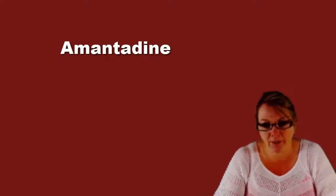Amantadine is the next one, Symmetrel, and it actually is an antiviral, usually seen with use in treating the flu. However, it is also anticholinergic, which if you remember back, Cogentin, we just mentioned, was also anticholinergic. So we will get some effect as far as for the Parkinson symptoms like the tremors.